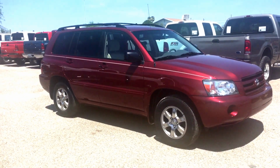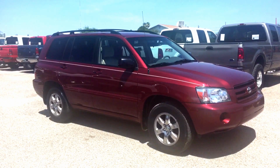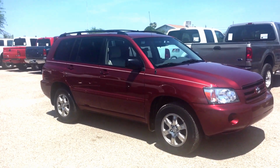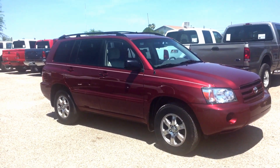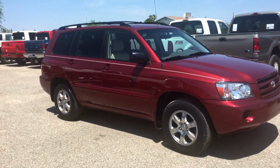We're selling this Highlander. It is a 2005 Toyota Highlander, a 3.3 liter 6-cylinder 2-wheel drive. That's front-wheel drive. And it is a theft recovery purchased directly from an insurance company in Phoenix. It has 128,000, actually 129,000 miles on it. Just turned over. Anyway, like I said, it was a theft recovery right down the road in Phoenix.